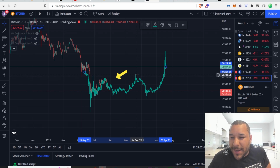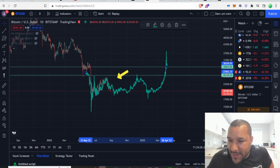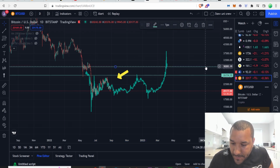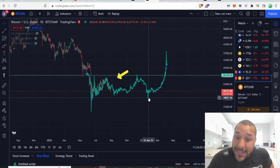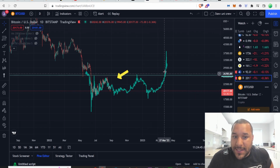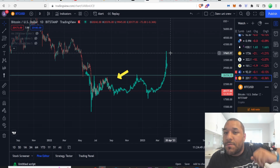Look at this, look, 26,000. This is where this is marking, 26,000. See it? This line here, let me delete the top one. And then we could end up coming back down again to 18,000, and then we have that massive rip that takes us sky high, which potentially starts a new bull cycle.